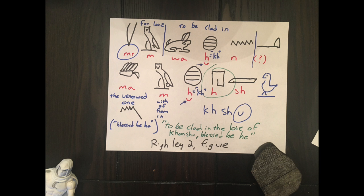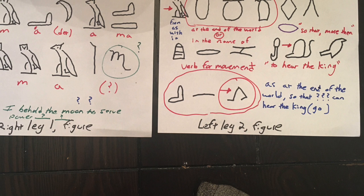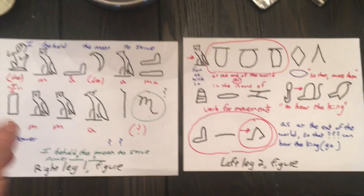But again, you have to take Egyptian and sort of bring it into modern English to understand what they mean by the revered one. Much like in different religions, you say honored, blessed be he. All right, and then I behold the moon to serve power something something, because that last glyph, the one I circled in green there on the left, that's a Greek letter. That's not a hieroglyph. So I don't know what that is, if that's just Hasbro doing the best way they can.